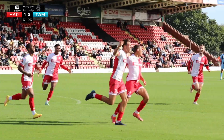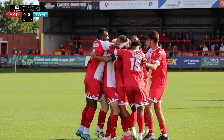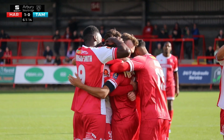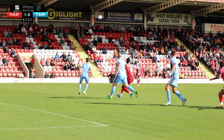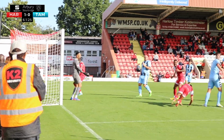I said both fullbacks had pushed forward into the box. And this time it was Caleb Richards. Quality ball in. He came in with a diving header, gave the keeper no chance. And after 61 minutes, Harriers take the lead. It's Harriers 1, Tamworth 0. It's his first ever Harriers goal as well. Absolutely unbelievable scenes. Caleb Richards, of all people.